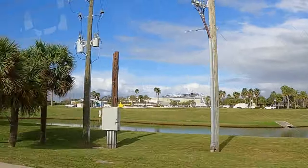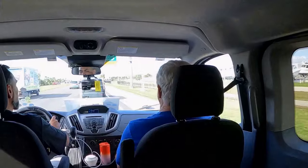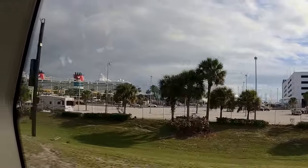Port Canaveral is a cruise, cargo, and naval port in Florida. The port is one of the busiest cruise terminals in the United States. After an hour's road journey, we arrived at Port Canaveral.